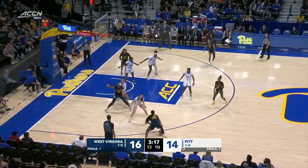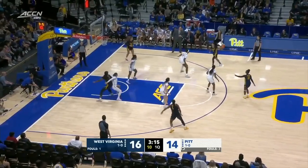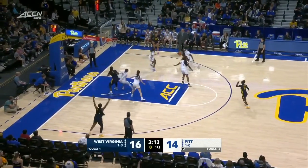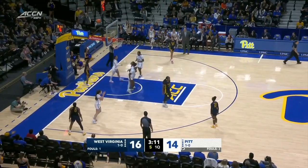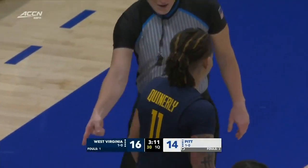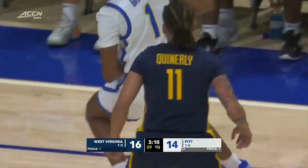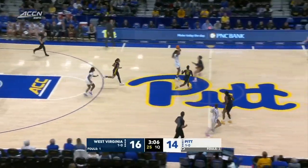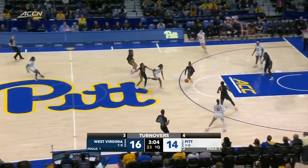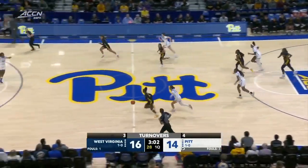West Virginia slinging the ball around. Here comes Quinterly once again. Slings it out. She's called out of bounds. Yeah, definitely don't think she agrees with that call. But watch out for her on defense. She'll try to get it right back with another steal. And there she is. Picking the pocket of King.